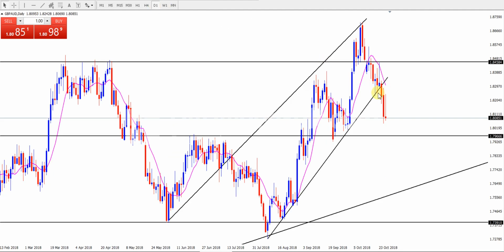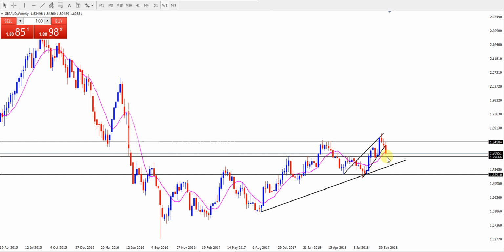Let's just get our levels. If it should break 179.60, then definitely it will be coming to somewhere around 176. So we still have a lot of pips to milk from this particular pair. So be sure not to miss out. Wait for a pullback, and then try and sell this pair.